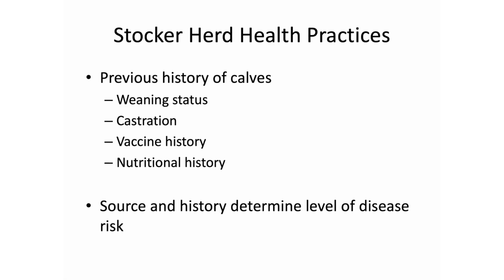So their previous history is going to have a big impact, and again, with those lightweight, high-risk calves, we often don't know what their history is. We don't know anything about them. But all these things work together to determine the level of disease challenge that we expect in those calves. If you're going to purchase those lightweight, high-risk calves, you're going to have to be ready to deal with more sickness in those calves. And it's just something you have to accept.